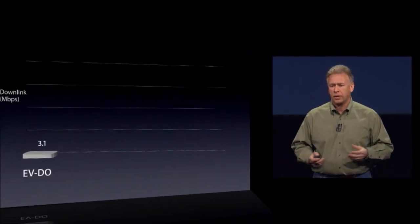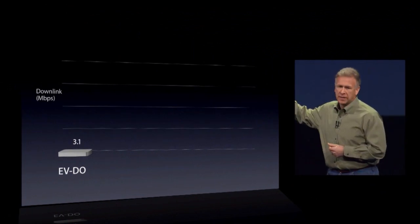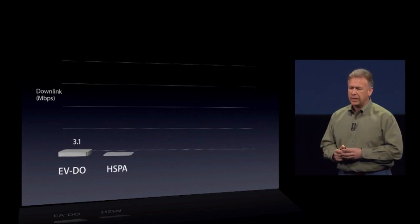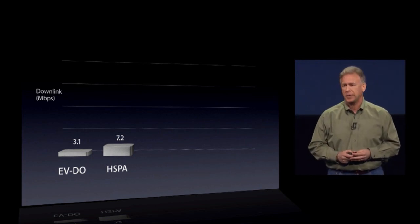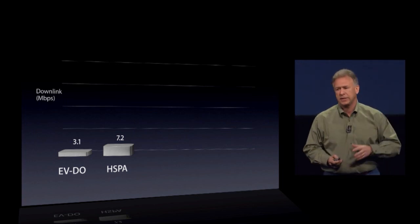Now, you know the iPad 2 has already had great wireless performance, and it supports networks like EVDO with a maximum theoretical downlink of 3.1 megabits per second. And it has supported HSPA, for example, on GSM networks, with a maximum downlink of 7.2 megabits per second. But now with the new iPad, we're adding a great deal more.